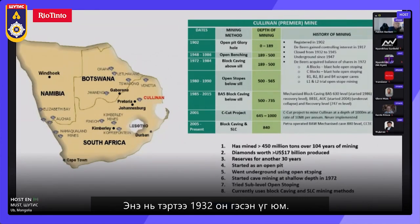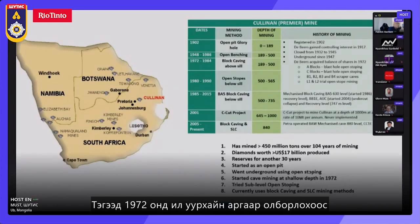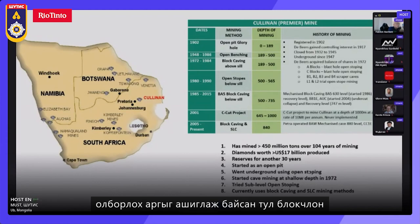In 1932, because of the depression in the world, they stopped mining, and they came back in 1945, pumped it out, started looking at going underground, and started mining again using open stoping mining methods in that pit, but accessing it via a shaft system. In addition to the open stoping, they also started doing block caving in 1972, because the other De Beers mines at that stage were also doing block caving. So they used that as the mining method with the extraction level down on the 385 meter level.